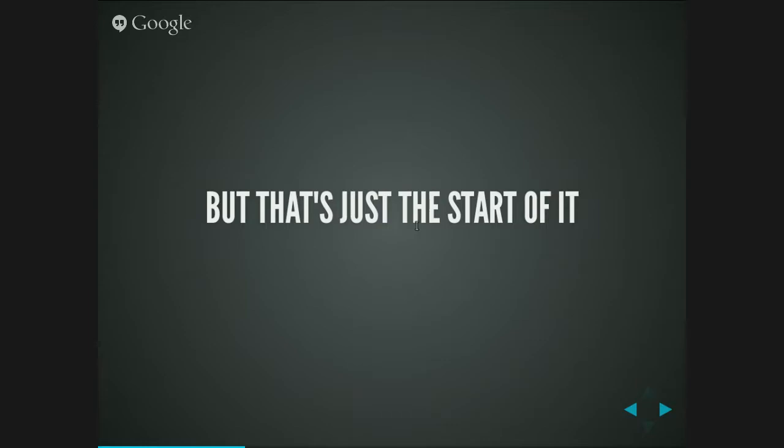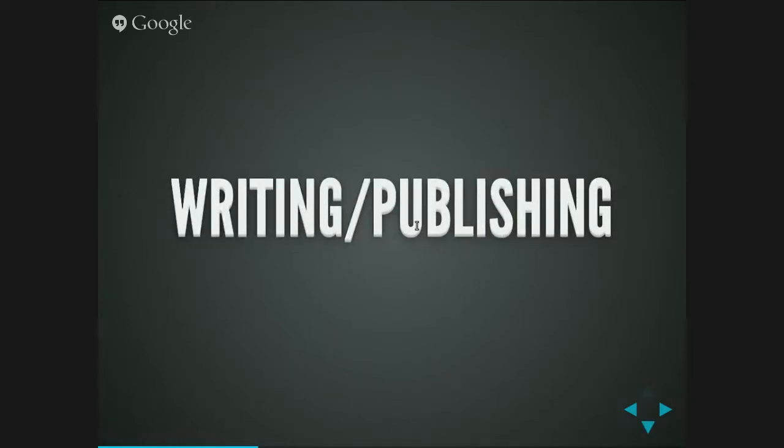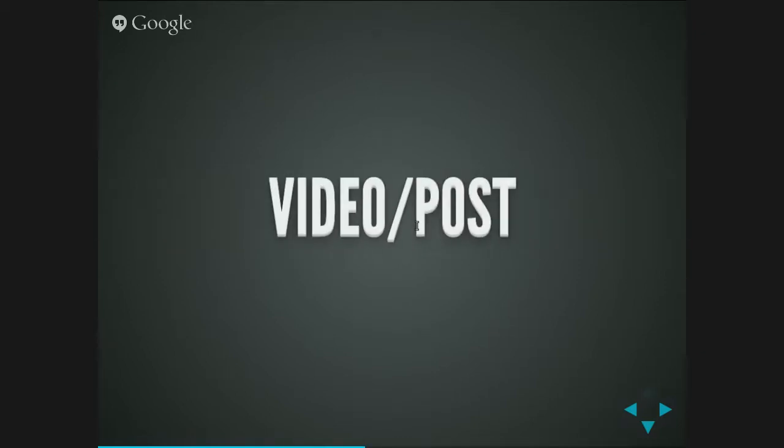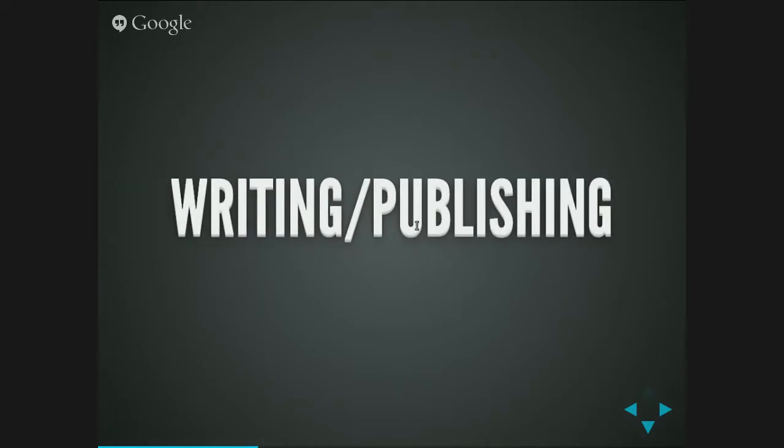And again, those are just the start. That's just sort of the workhorse set. That's the starting place. Everybody kind of is aware of those tools for those particular types of things. There's more. I'm going to get into details on these in a bit: writing and publishing, illustration, video and post, audio, 3D printing. But we're going to go back because I'll dive into more detail.